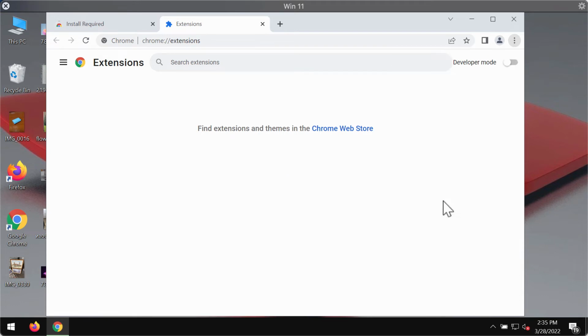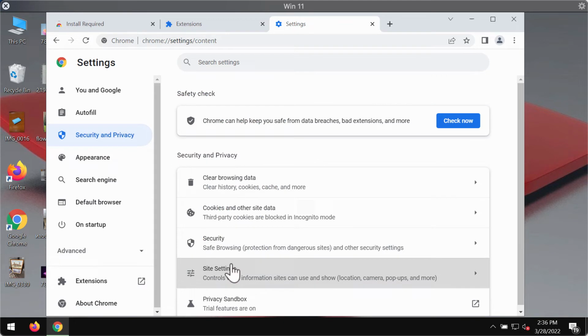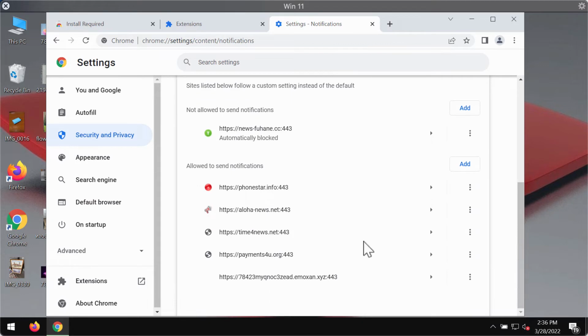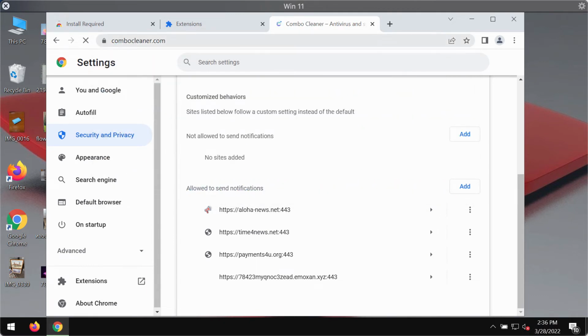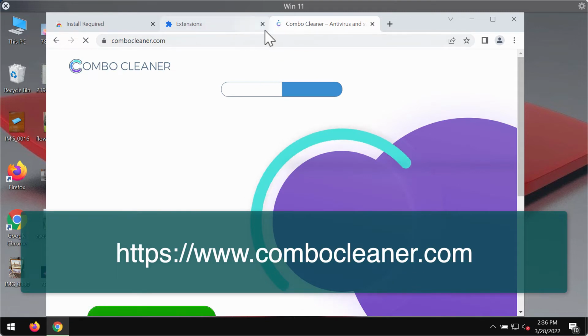Go to the menu Settings, choose Security and Privacy, Site Settings, go down to Permissions and click on Notifications. Pay attention to the sites allowed to send notifications, and if you find some malicious sites here, you need to get rid of them.